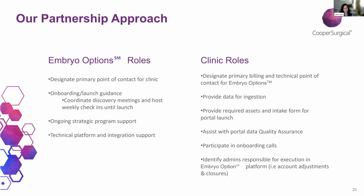I'll get into more specifics around the requirements that we'll ask of you in a few slides. We'll ask you to assist in QA prior to go live, participate in all of these onboarding calls, and finally identify what we consider platform admins that will be responsible for execution within the Embryo Options platform. A lot of our system is automated once we get up and running, but there are a few key use cases that we want to make sure your team is familiar with how to execute, and we spend time training those admins prior to go live.